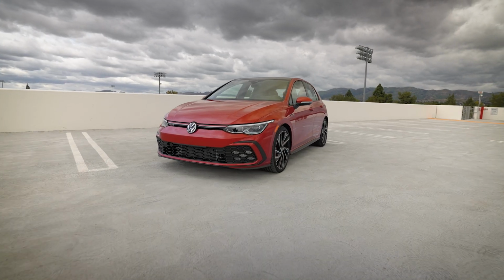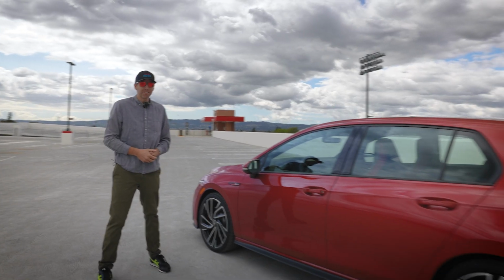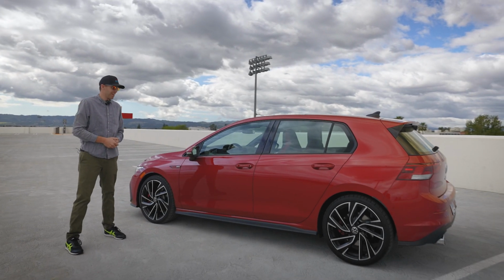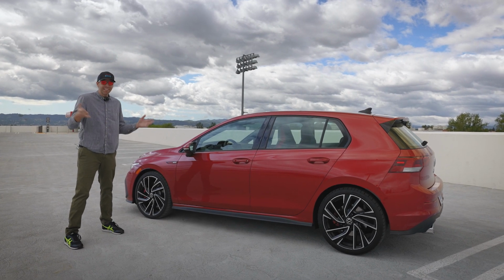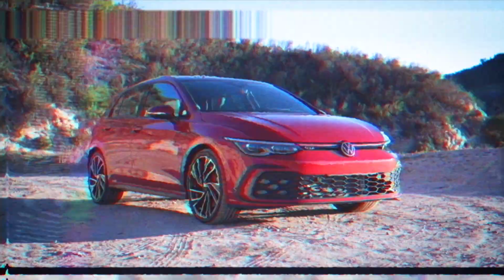Hey look, it's the new Mk8 GTI. It's a little bit faster, it's a little bit more nimble, it's a little bit more comfortable, but it's also a little bit more frustrating. Should you buy one of these things? Today, let's find out, but first, I think we need a GTI montage.